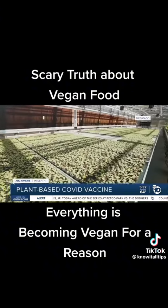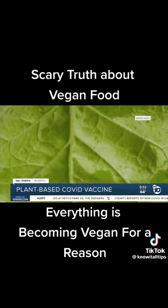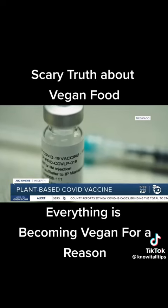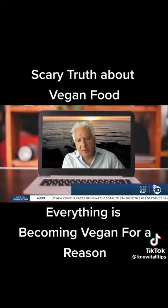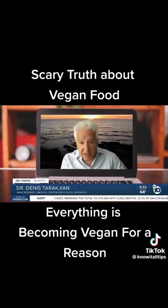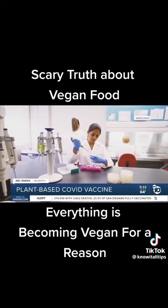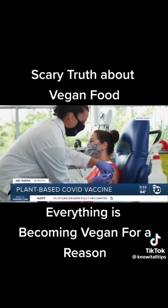Medicago's manufacturing facility looks like a nursery, but inside these plants, they're growing a new kind of vaccine, one that's now being tested in volunteers around the U.S., including in San Diego. They can grow this material very fast. Dr. Dennis Tarakchian is leading the local arm of the trial at the Medical Center for Clinical Research. It's a two-shot administration 21 days apart.